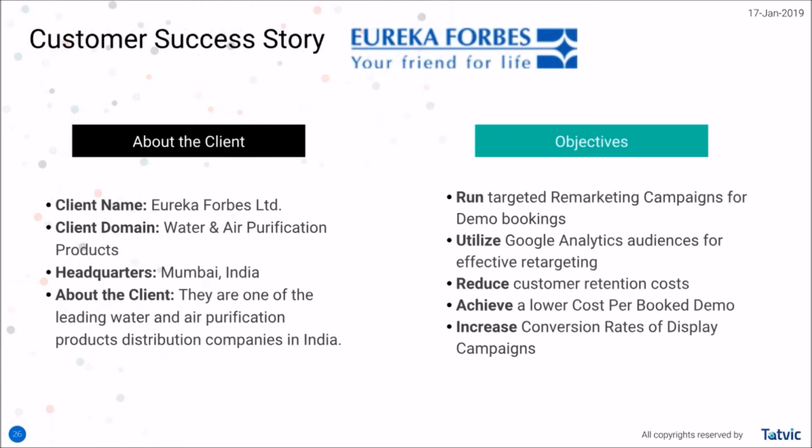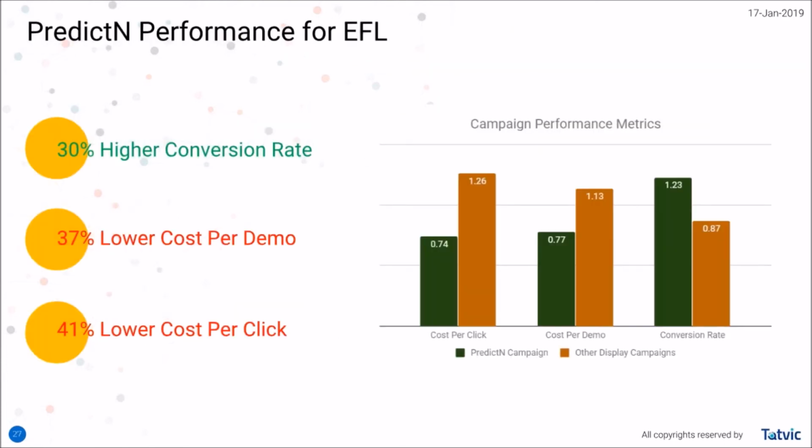Yes. So this is the performance that we got once we ran the EFL campaigns, the PredictN campaigns for them. We got around 30% higher conversion rate, 37% lower cost per demo, and 41% lower cost per click. Woohoo! These are really interesting success metrics coming out of a remarketing campaign when we compare against normal smart display campaigns or normal audience remarketing campaigns. So a purchase propensity model, whether or not hosted on Google Cloud, can actually give you this kind of numbers, this kind of KPIs, which your top management is asking us for, right?